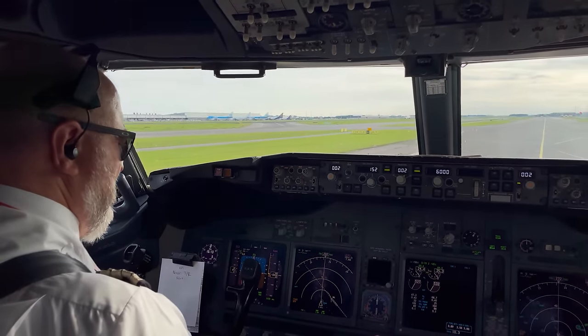So the route is all in here. We have Pipex, Ulmug, Ripam, and we have made ourselves a little shortcut towards a point called Exwood. Now if I put the approach on the route page, you can see a direct Pipex, then Ulmug, Ripam, Exwood for the RNP runway 19 right at Gardermoen. And if you have a look over here, I can pick it forward.